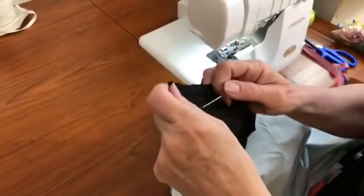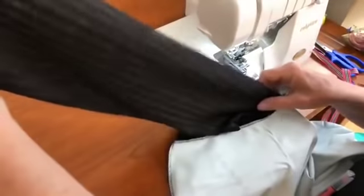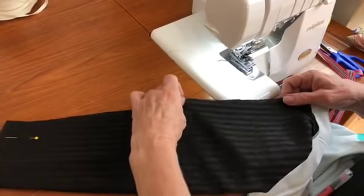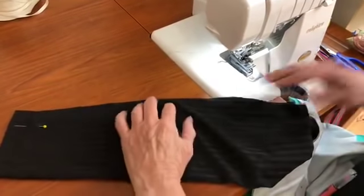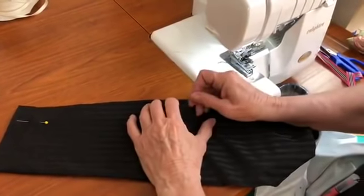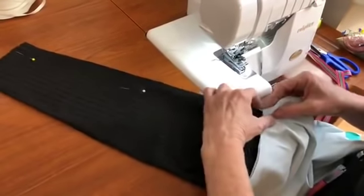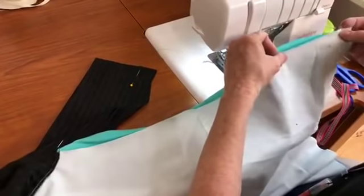I sew without doing any of these pins. I might do the pin right here, and that might be it. So if you're worried about matching this, let it lay down in a relaxed manner and put another pin in it, okay? I wouldn't do that. I would feel comfortable with that. Not everybody's going to feel that comfortable if you're a beginner sewer or you're not that familiar with knits.